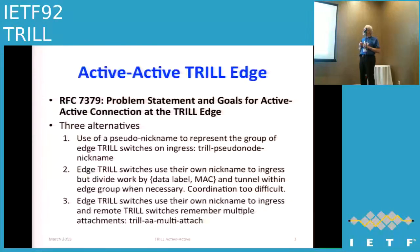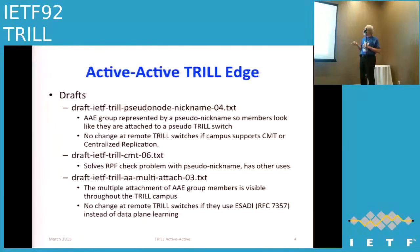Next slide. So this gives a little bit more on the drafts. The pseudonode nickname draft is where the active-active edge group, that's what AAE stands for, is represented by this pseudo nickname. The advantage of this is that you don't need to change anything at the remote Trill switches. Only the edge group needs to understand this, but the entire campus has to support coordinated multicast trees or support centralized replication.